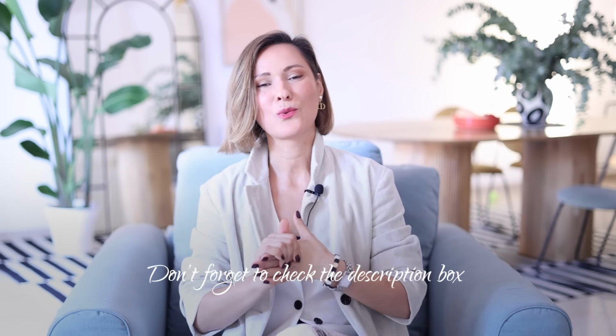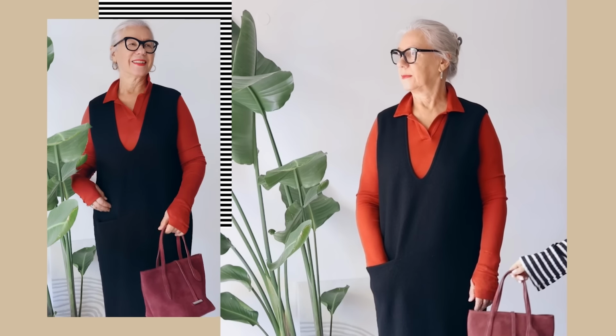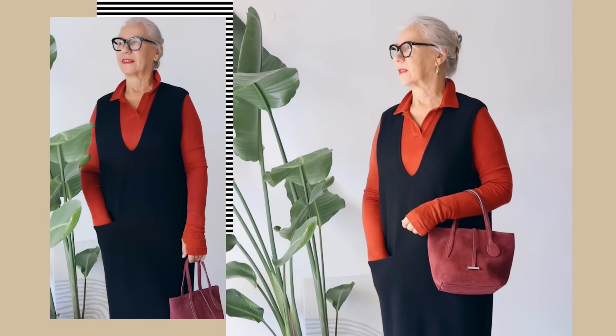I want to share today one of my mom's outfits that I borrowed from my video, mistakes that make you look older and how to fix them, featuring my mom's wool dress. This is a beautiful example of a really modern yet cozy and very stylish wool dress for fall winter season. This proves that it's not about your body shape, your age, or the price tag. You can always find something really nice and modern and affordable if you know what to look for.